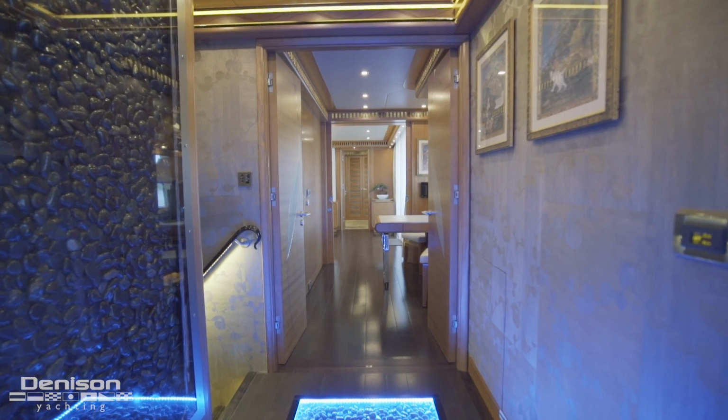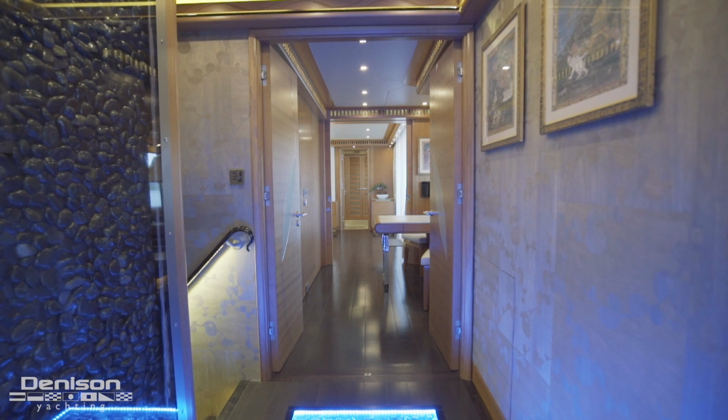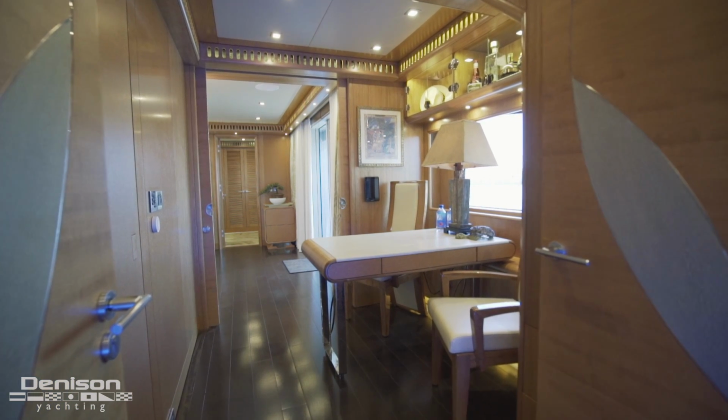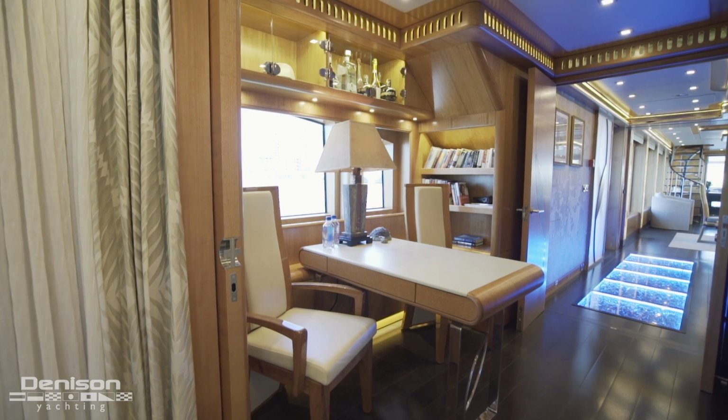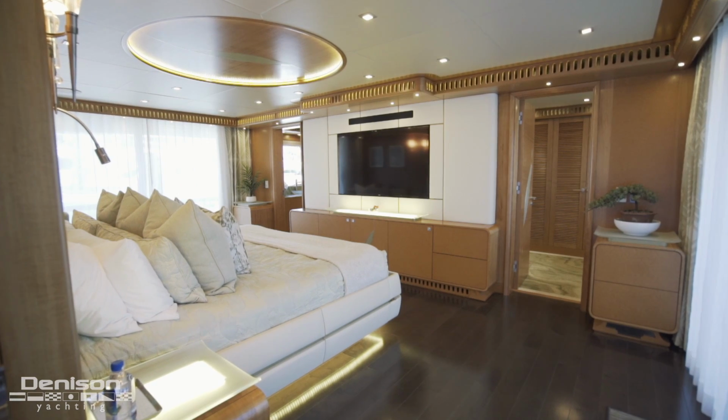Now, before we step into the master, we arrive at the owner's study. This area can be closed off, and it gives you a quiet place to check a few things off of the list. And then we step into the owner's suite proper.